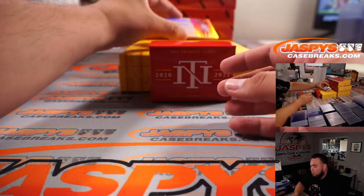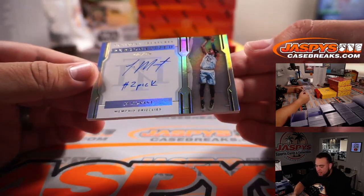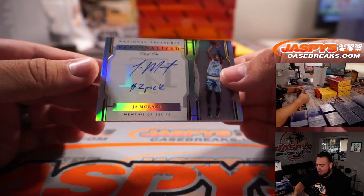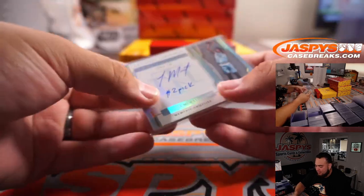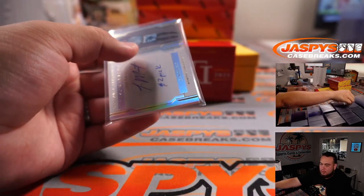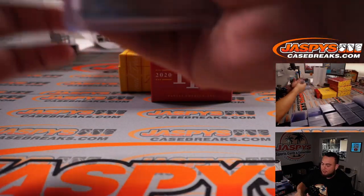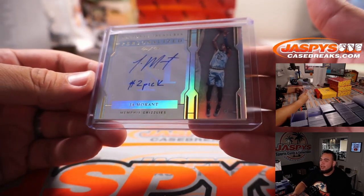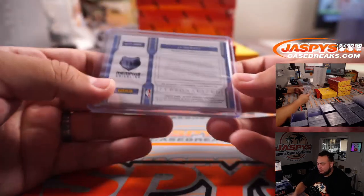And last one. Wow. A one of one Ja Morant. Personalized signatures. Number two pick. Wow, I love this card. Boom. Paul Norton with the Memphis Grizzlies. 1/1, Ja Morant. That is pretty sweet.